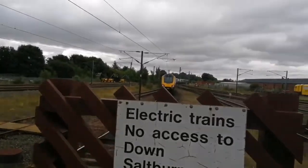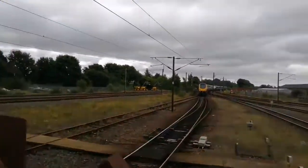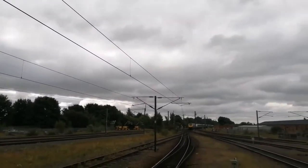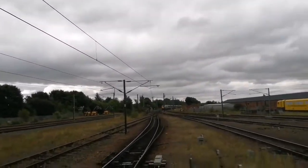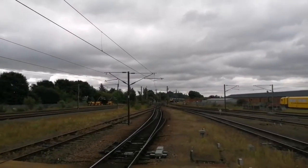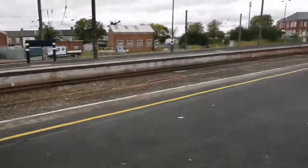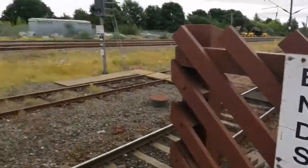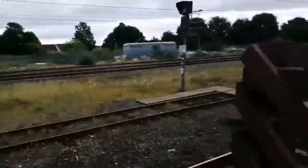And at the end of this video, you'll see a Freightliner. It's a Freightliner I saw on Saturday, because I went to Durham to pick a friend up, and the Freightliner was coming through. I think it was 66136, but that will be at the end of the video. So yeah.